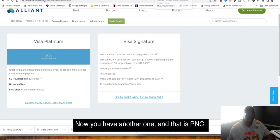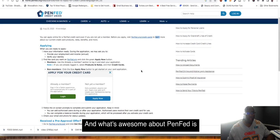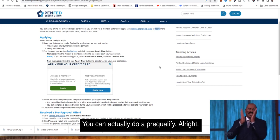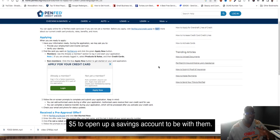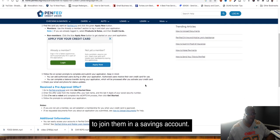Now you have another one, and that is PenFed. And what's awesome about PenFed is now you can actually do a pre-qualify, all right? Now here's the interesting thing about it. When you pre-qualify with PenFed, once you accept a credit card, you do have to go ahead and pay $5 to open up a savings account with them. So just keep that in mind. You will have to pay the $5 to join them in a savings account.